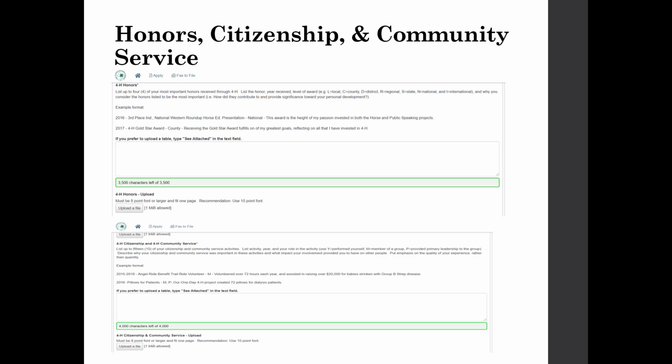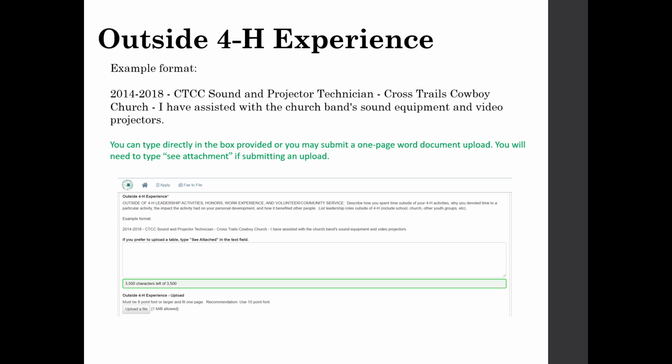Yeah. It's local, county, district, region, state, national, or international. So you have a wide selection of what you can put forward. Service, community service. I know it probably rankles people a little bit how often we say add more community service, but this is why. You can add up to at least 15 of your citizenship and community service activities, and you're wanting to pick a variety. Did you perform it yourself? Were you a member of a group? Did you provide primary leadership? So did you lead out in the service project, or were you just a member to be part of the service project?